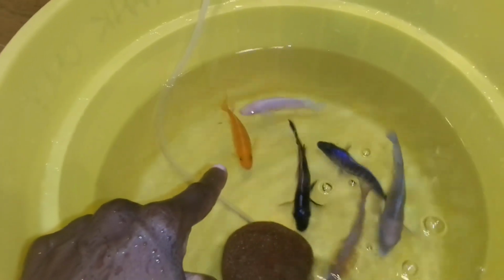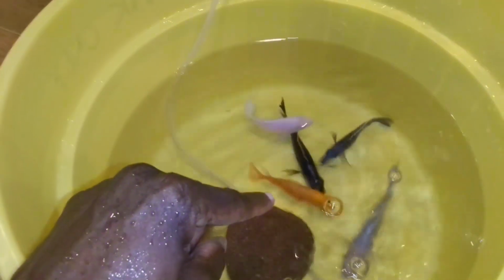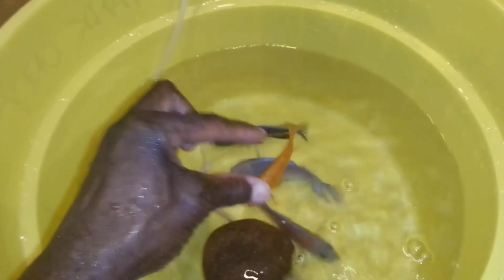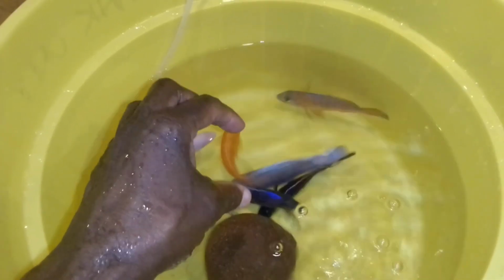A few months ago I shared with you that I placed two MBUNA cichlids. That's a snow white, and that's, I don't remember right now, because I'm just doing an impromptu video. I placed these two fish within the space, and they were very small, and they are really looking really good right now.